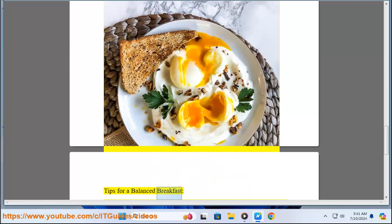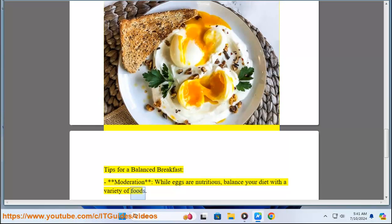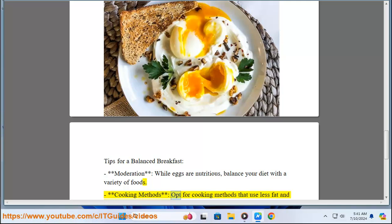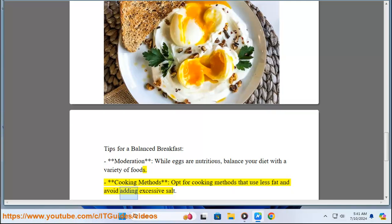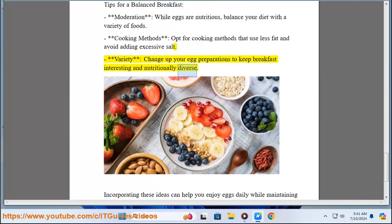Tips for a balanced breakfast. Moderation. While eggs are nutritious, balance your diet with a variety of foods. Cooking methods. Opt for cooking methods that use less fat and avoid adding excessive salt. Variety. Change up your egg preparations to keep breakfast interesting and nutritionally diverse.